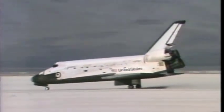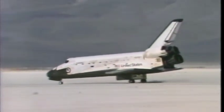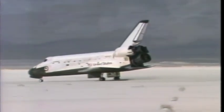Mission elapsed time of touchdown, unofficially, 8 days, 0 hours, 4 minutes, 49 seconds.